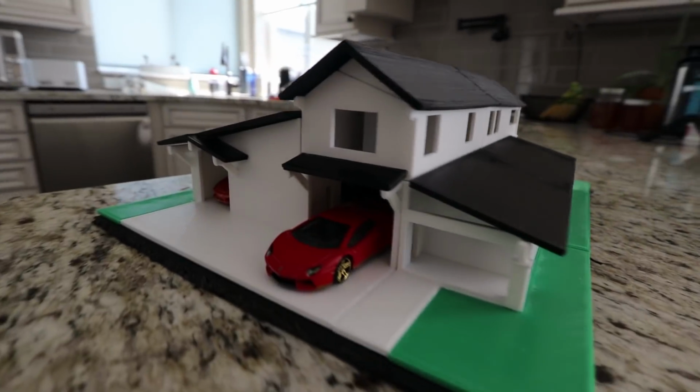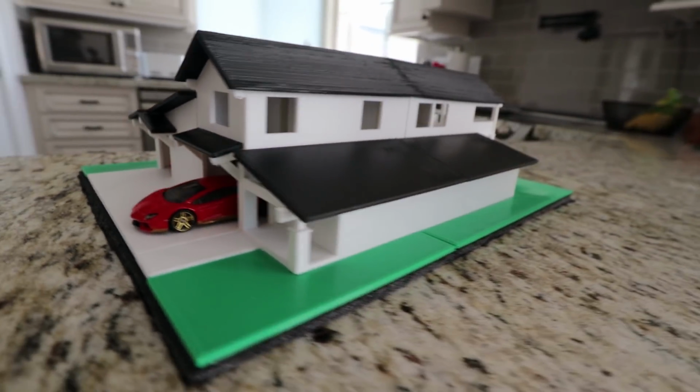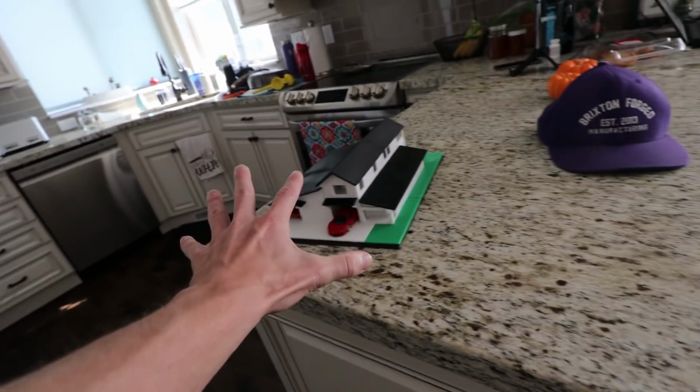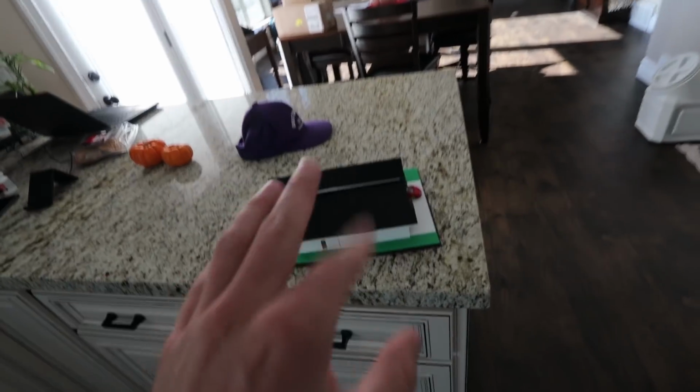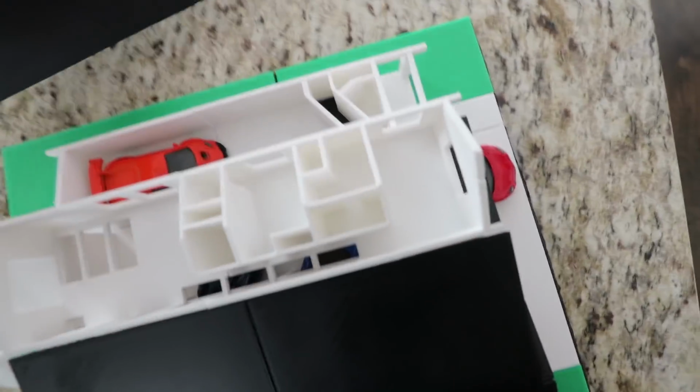We got the 3D printed model of my new house. I cannot wait for construction to start. Unfortunately, we kind of sort of have some bad news. More on that later on in today's video, but the keys. Oscar, where are the keys, dude? Where did I put the keys?